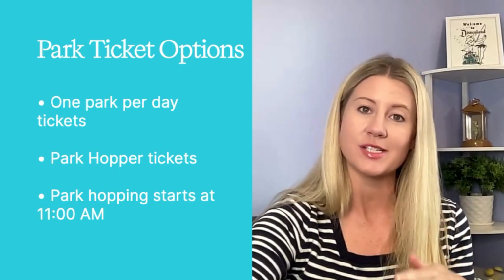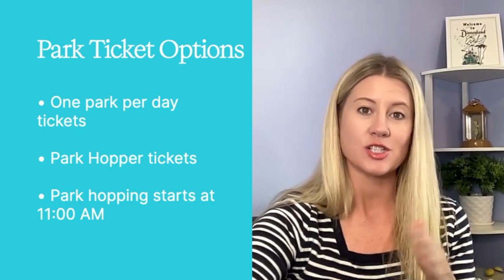If you have a park hopper ticket, you can switch parks starting at 11 a.m. Now, I always recommend that people don't pay extra for a park hopper ticket. There is so much to see and do in each park that for most people, it is not a great use of their money. It's expensive to upgrade to a park hopper, and most people don't need it. They're happy to just stay in one park or the other, so you'll have to decide what's best for your family, but for most people, just a one park per day ticket is the best way to go.